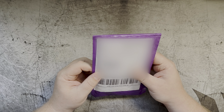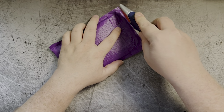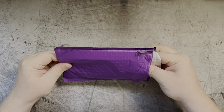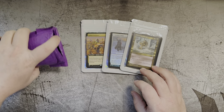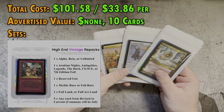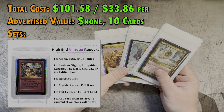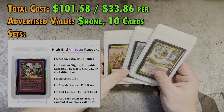All right. This one is high-end repacks. I paid $34.99 for this one. I believe we should have a few repacks in here. Yeah, we've got three repacks, each for $34.99. These ones, we're gonna get one Alpha, Beta, or Unlimited, and one Arabian Nights, Antiquities, Legends, Dark. Or 7th edition foil, reserved list, mythic rare, foil land, and 5 from any card from revised to current.